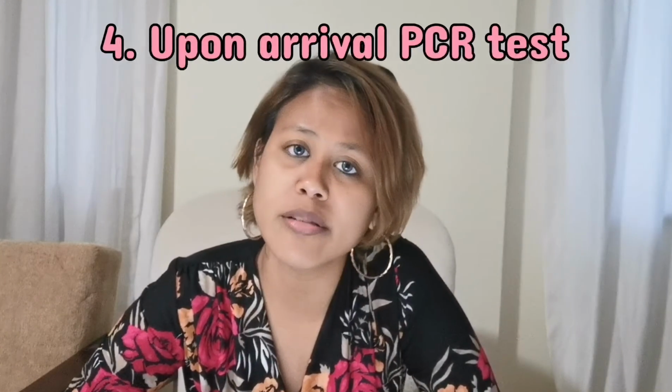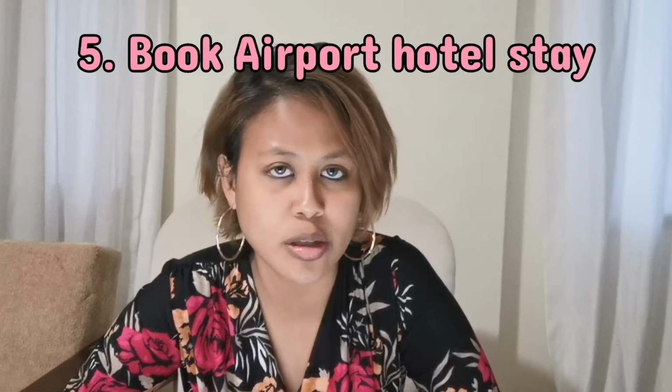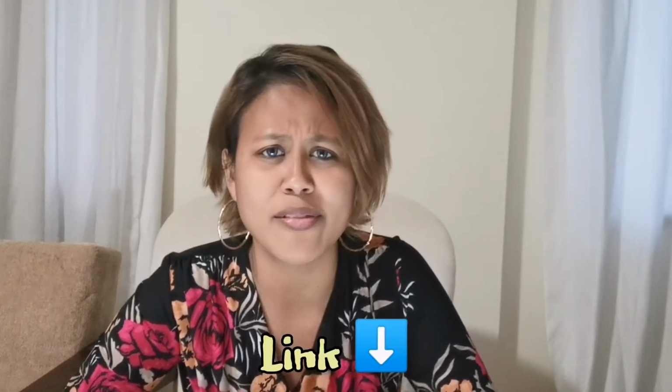Next, after you have all of those three, you must be prepared to take an upon-arrival PCR test, which you have to pay for. It's about 196 Singapore dollars, or equivalent to about 150 USD. Do take note that you will have to wait for the result. So you have to secure a non-residential accommodation. Basically, you have to stay at Changi Airport hotels for 48 hours while you wait.